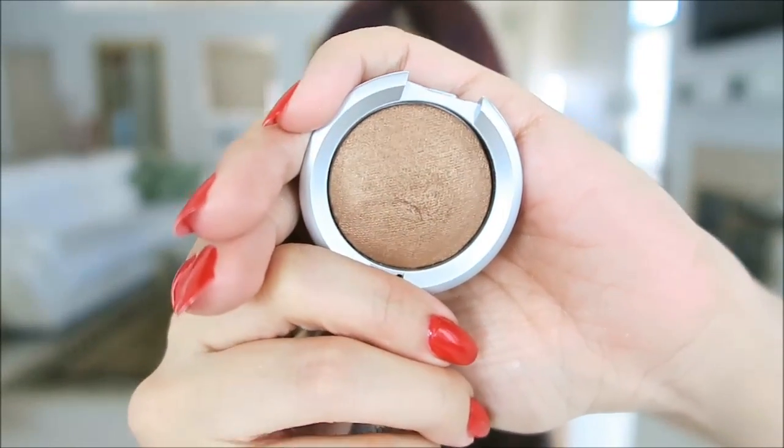The next shadow I'm going to share with you is also from Palladio, and it's from their baked eyeshadow line. It's just called Bronzy. Obviously there are other colors in this range, but I like these kinds of colors, so I'm going to find like 10 of the same color. I'll probably get it. That's just how I am. I love it. It's very beautiful.